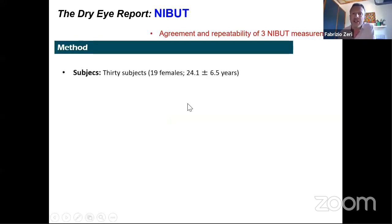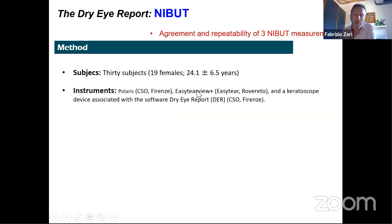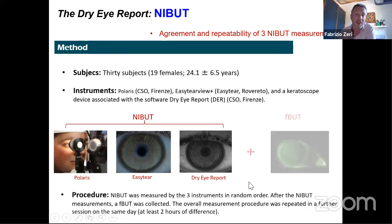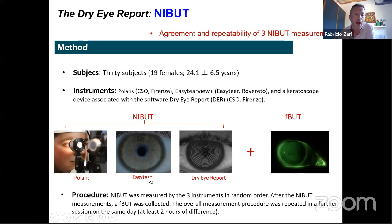For example, in this first study, we analyzed the agreement and repeatability of three non-invasive breakup time measurements. The study is on 30 subjects, pretty normal in terms of tear film, but very young, basically students. We used the Polaris from CSO, the EasyTear from EasyTear, and the Dry Eye Report using a keratoscope device, in a random order. Because the fluorescein breakup time is invasive, we left it to the end, while the three non-invasive breakup time measurements were randomly assessed at the beginning. After 2 hours, we repeated these measurements in a further session on the same day.